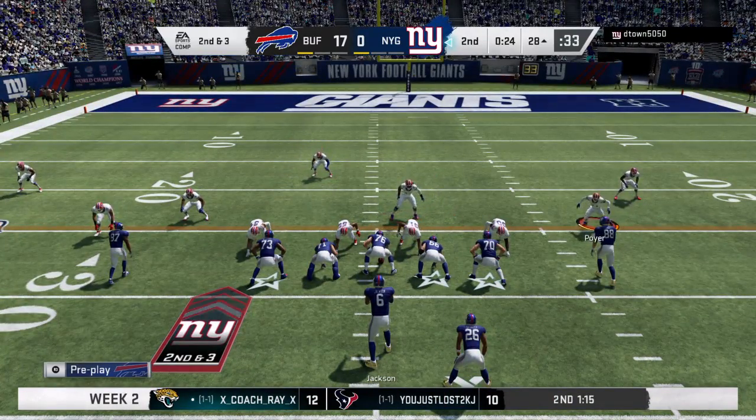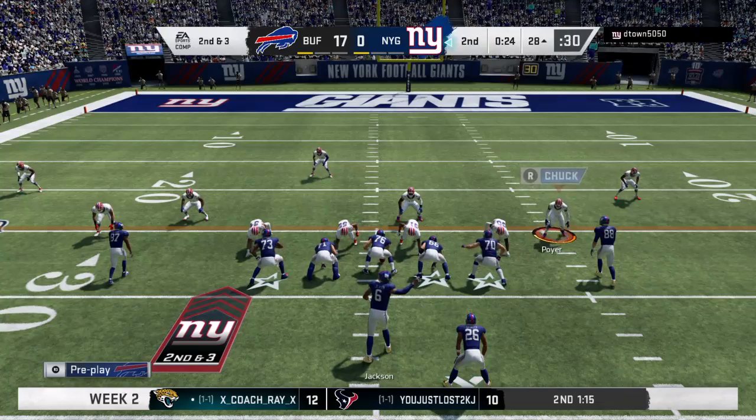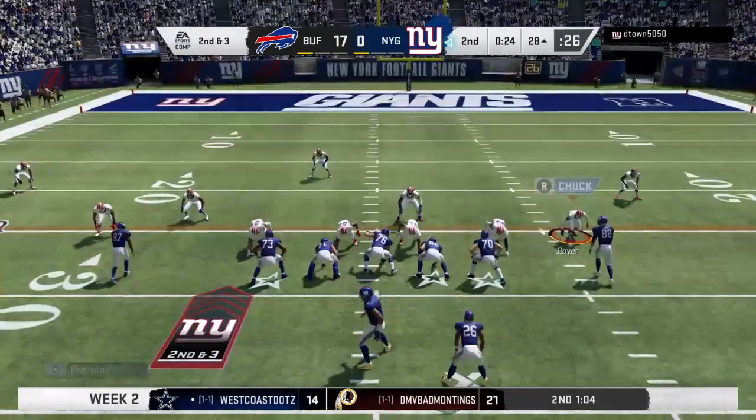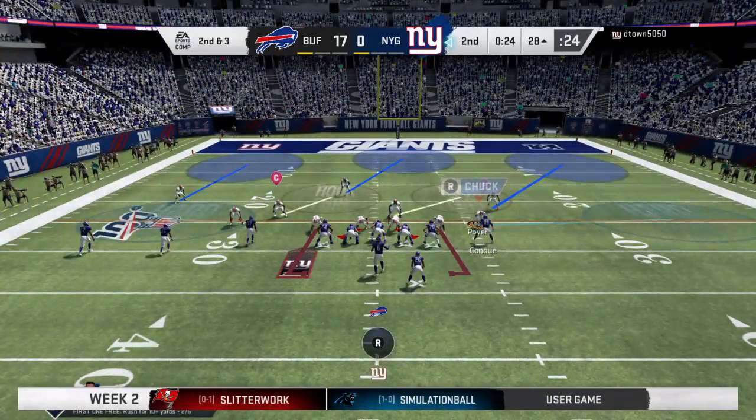Watch the ship. 22, jet, cover. Check 3. Heads, yeah.